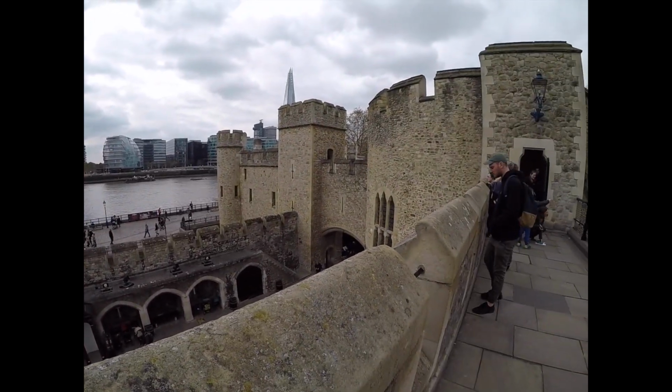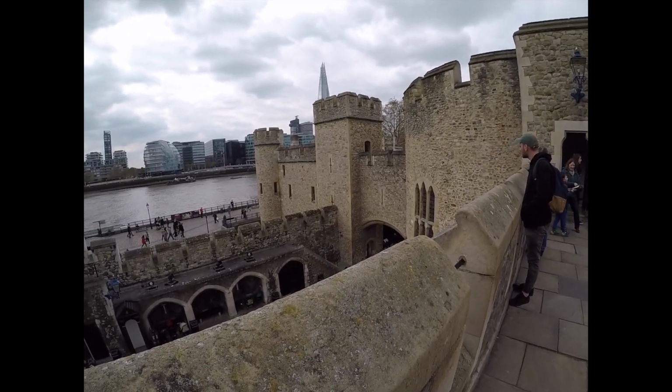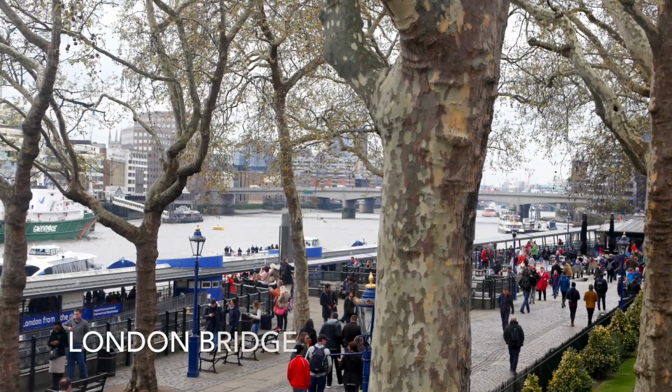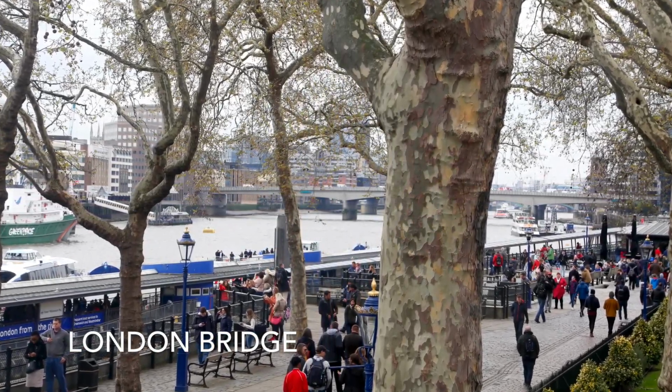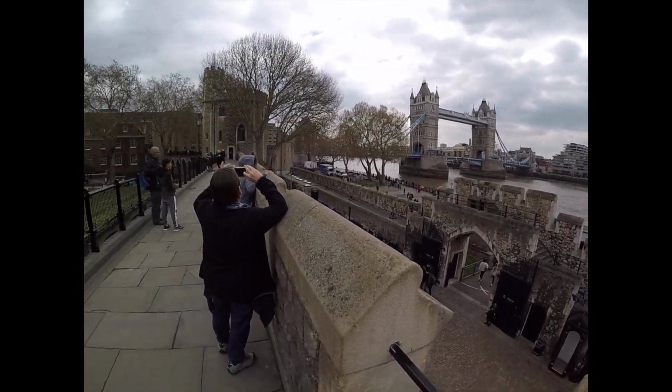So there, to the right, is the London Bridge. I took a picture of it out a small window inside. Pretty cool.